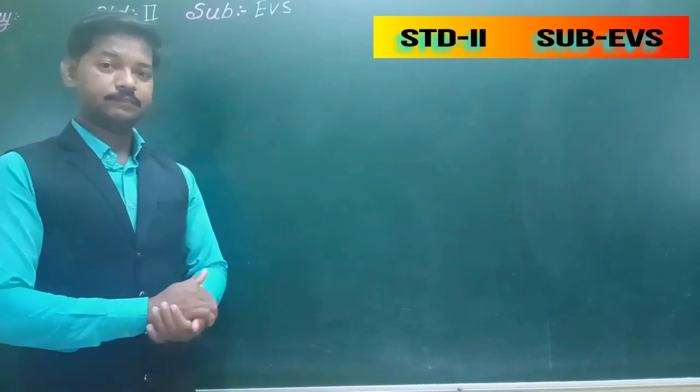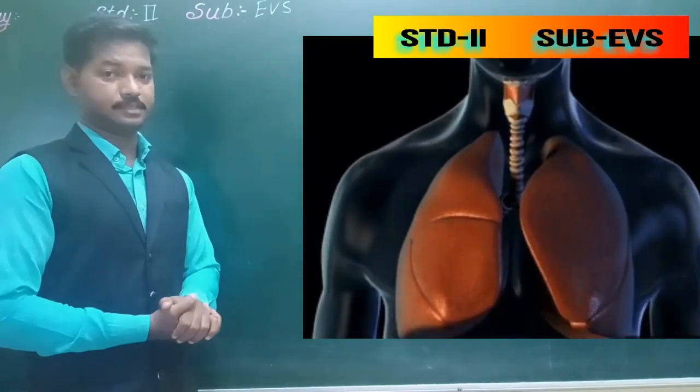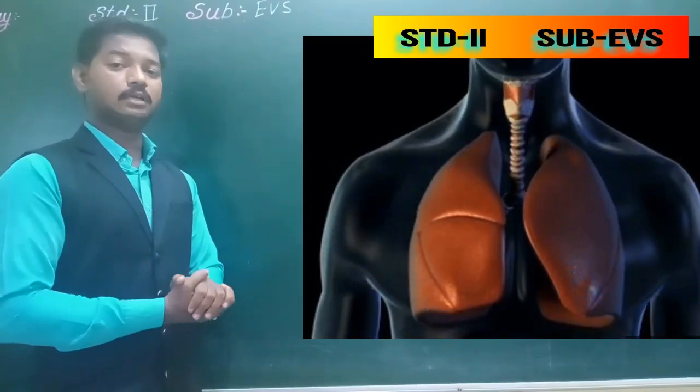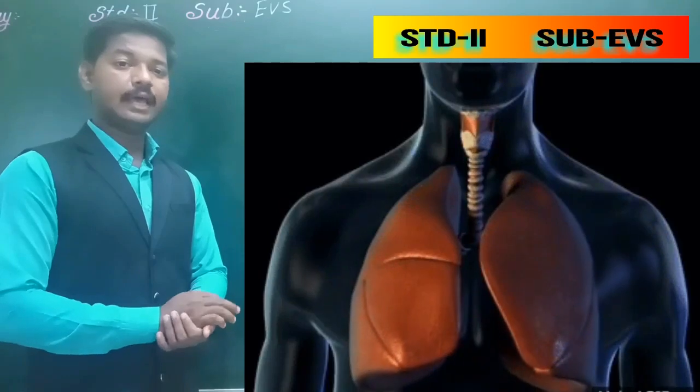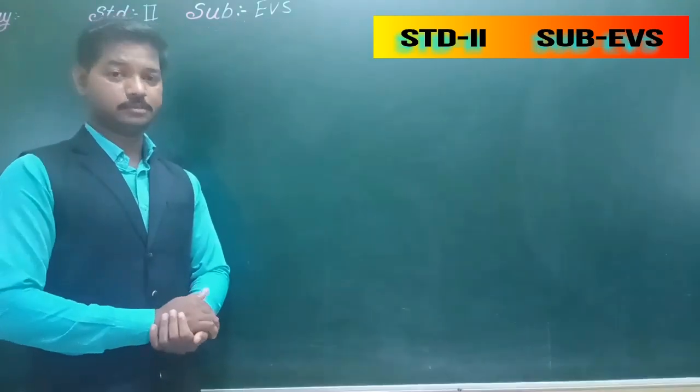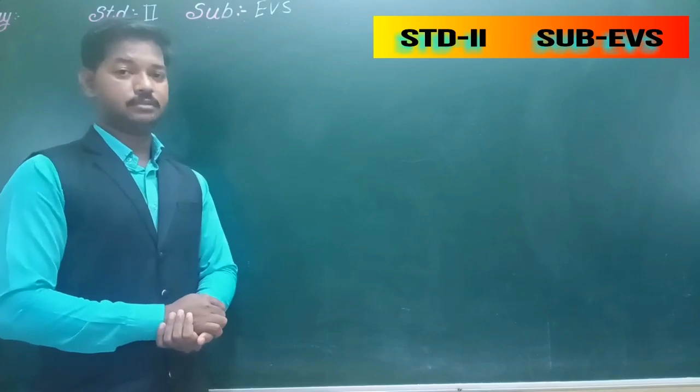Now the next part, that is lungs. We have two lungs. Lungs are helpful for us to breathe. So breathe in and breathe out, that is a continuous process, and this process is known as respiration.